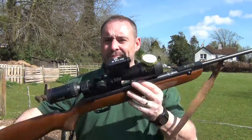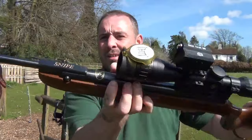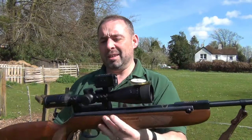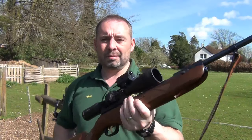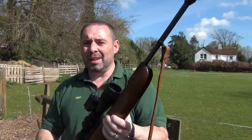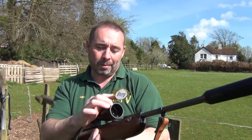Got the snipe, as you can see, probably upside down, typical, and I think it's an Orc Air Max, I think the scope is 4 to 12 by 40. Nice scope, plenty of mil dots in it, which is what you need when you're shooting a 2.5. So I can shoot at 10 mil dots, which there is on this scope. Gets me 54 metres, so around about 60 yards, but I've got to give it 10 mil dots.